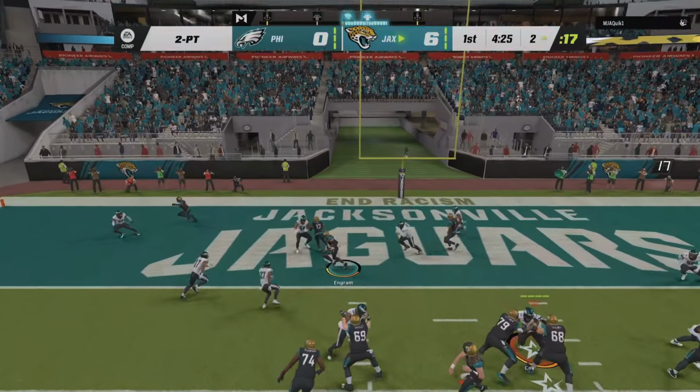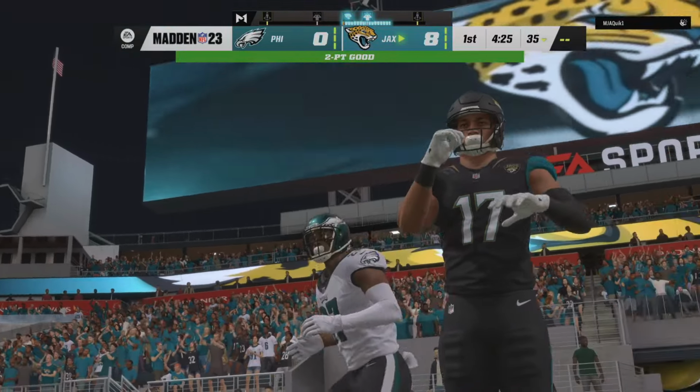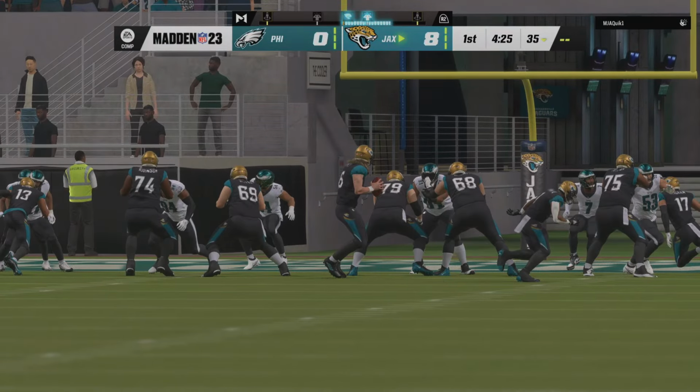Lawrence going to look to throw for it. That's caught. And it's very quickly 8-0. They wasted no time showing how aggressive they're going to be in this game. They get the quick score, and then they go for two, CD.